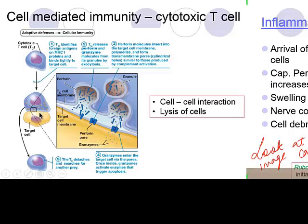When it attaches to it, it liberates substances called perforins, substances called granzymes, and also substances called lymphotoxins. As the name suggests, perforins actually perforate the cell membrane. The granzymes get through pores in the cell and go inside, where they trigger enzymes, and those enzymes cause the cells to lyse. These perforins target the cell membrane, so the cell membrane kind of has little holes, so again the cell lysis occurs.